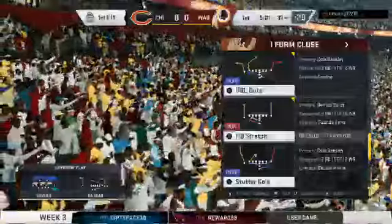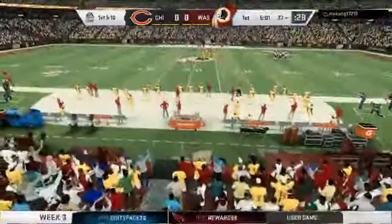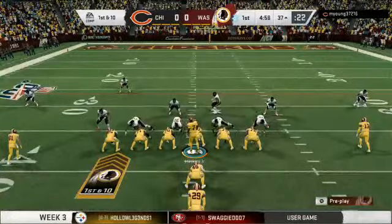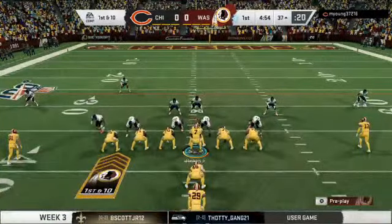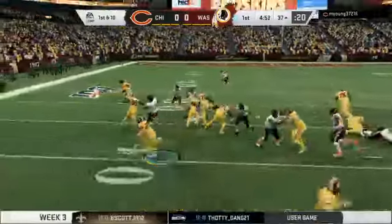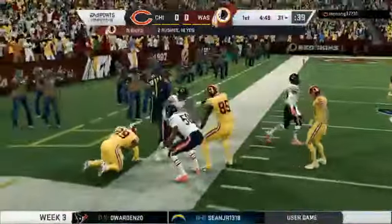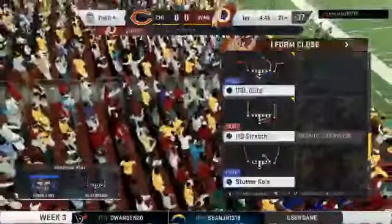Washington Redskins, first down. 1st and 10 at the 37-yard line. So into Bear territory now. This is 1st and 10 at the 37-yard line. Now a run with Geis. He'll get a nice chunk there on the first down run, and it's 2nd and 4.